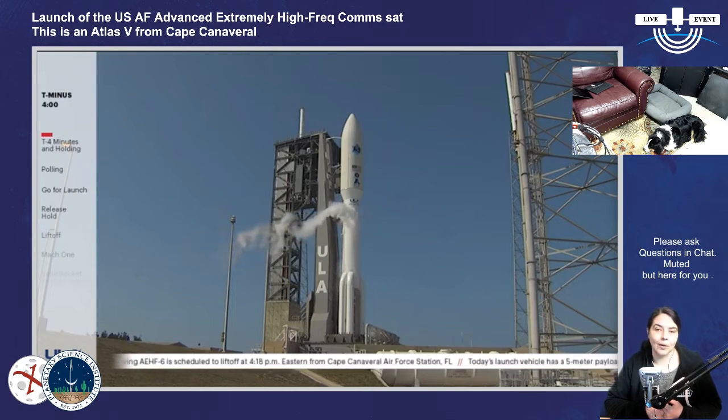So the reason they do all of this by humans is if any of you have ever written software, you don't want to trust the software.